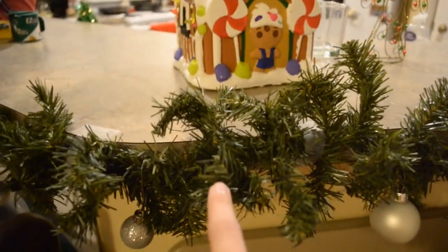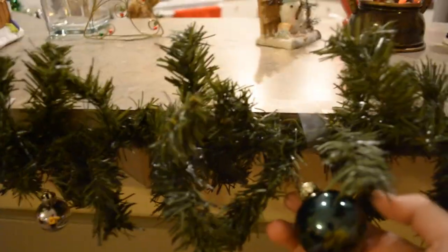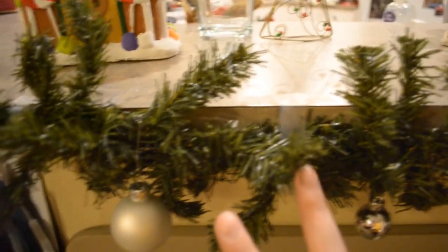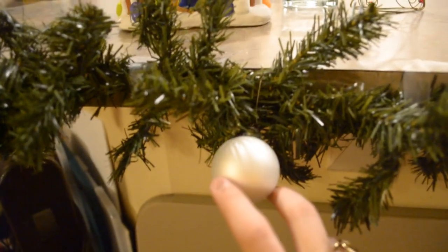But this right here, I don't know where we got this. I really don't know where we got this garland. Maybe Joann's or Hobby Lobby, but it has these ornaments, and oh my god, I just love these. These are glass ornaments, actually. These are the same ornaments on the tree. My theme this year was green and silver, but then we added white because I couldn't just not get these at all.